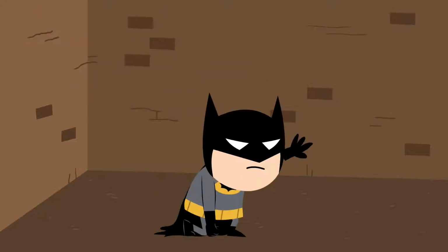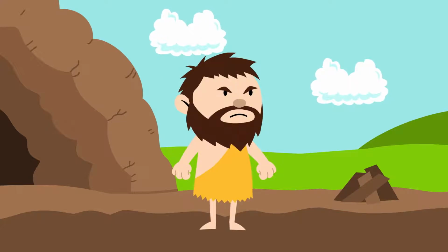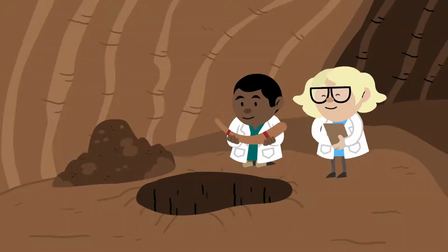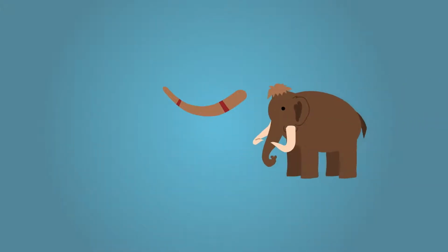Long before Gotham's caped crusaders started slinging steel, boomerangs have been a staple in mankind's bag of tricks. While Batman's initial Batarang was based on a specific Australian boomerang, non-returning boomerangs have been used for an estimated 20,000 to 30,000 years. In 1987, scientists discovered the earliest known boomerang in a 23,000-year-old cave in Poland. This 2-foot 4-inch specimen was carved from a woolly mammoth's tusk.